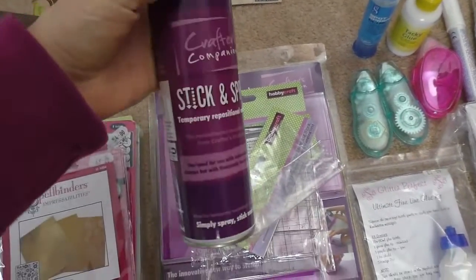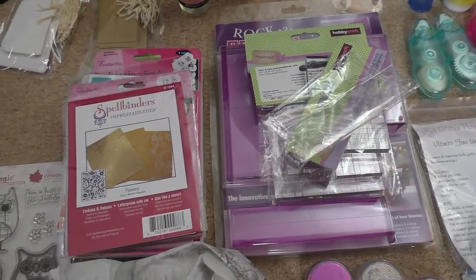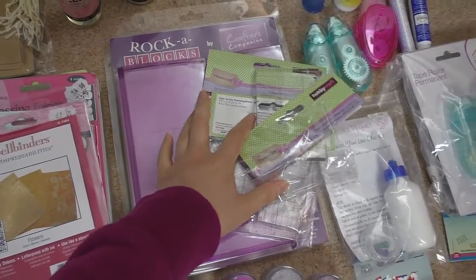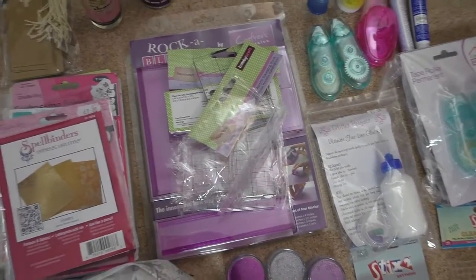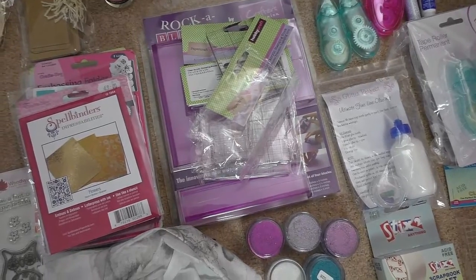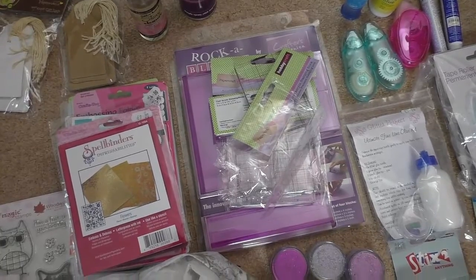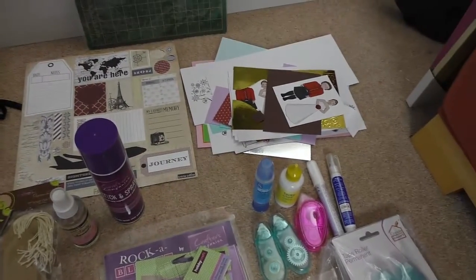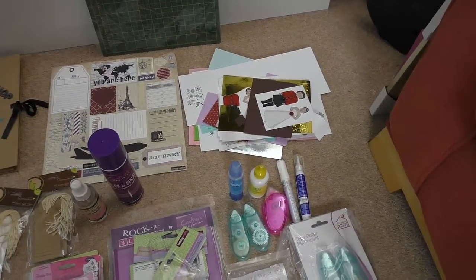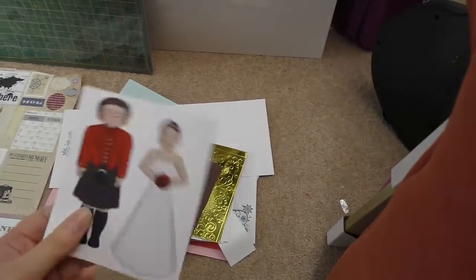I've got this stick and spray for sticking the stamps onto either acrylic blocks or the rocker blocks that I've got. But to be honest, I think I prefer just the acrylic blocks, because I find the rocker blocks can sometimes slip and then your stamp just gets smudged. So I'll probably just get rid of the rocker blocks, to be honest. Back there is just random bits and pieces of paper that are partially used, and I'm not really sure why I have so many of these.